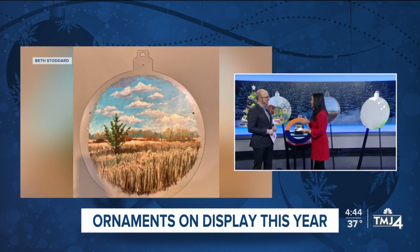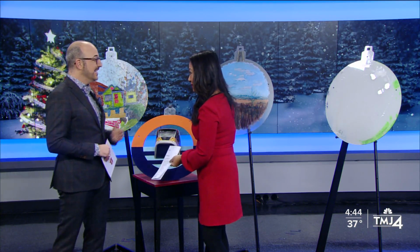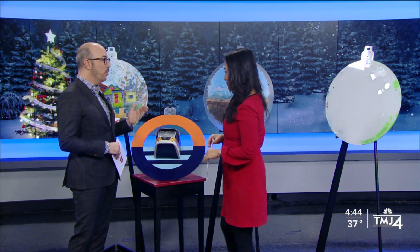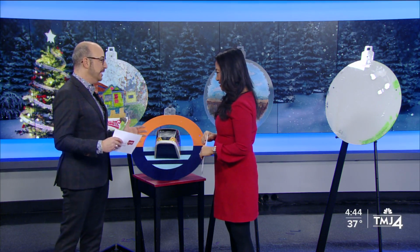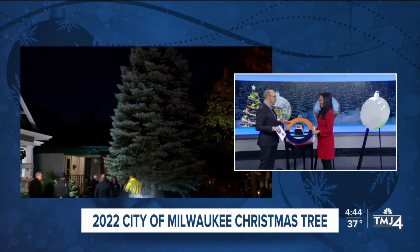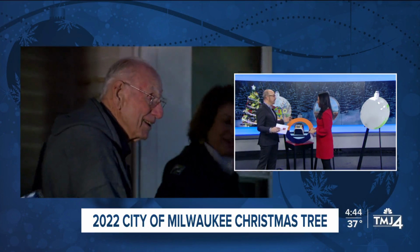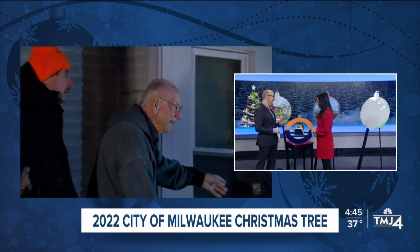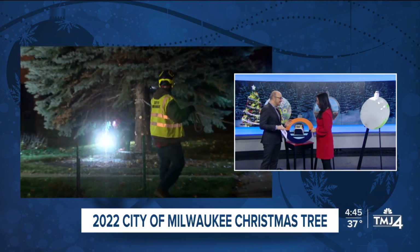And as part of the decorating of the tree this year, you worked with some amazing artists and they created these ornaments that we have here. Yes, we have 30 ornaments that are designed by local artists. And they are the feature of the tree that was donated from Irwin, who lives in the city of Milwaukee, a 93-year-old retired Milwaukee firefighter. It's the most beautiful tree, I think. And it is 32.5 feet tall, just ginormous and beautiful. And these ornaments, along with 180 other general Christmas ornaments and over 4,500 lights, will adorn the tree.